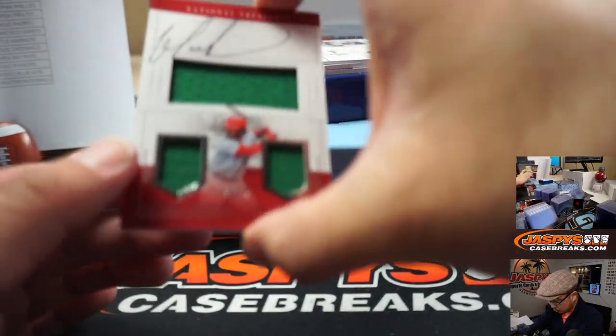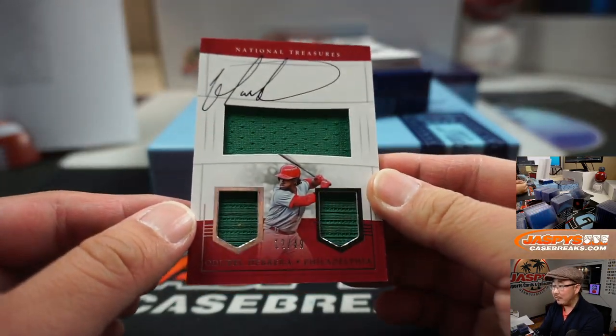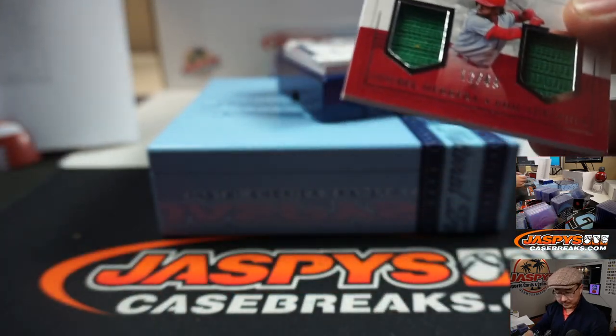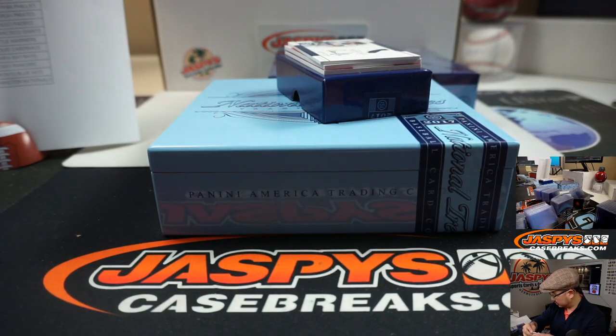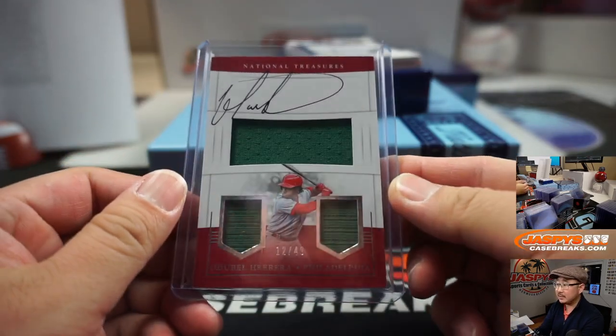And Odubel Herrera. Yeah, he went a little nuts with that auto there. 12 out of 49. Triple relic and autograph going to Jeff Myers and the Philadelphia Phillies.